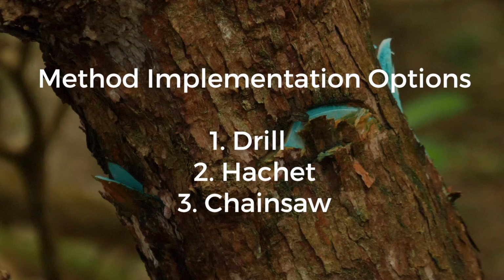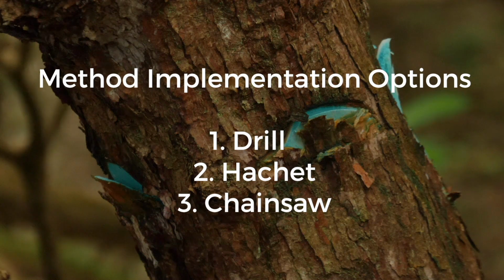As regards applying the method itself, there are 3 ways you can do it. You can use a battery-operated drill by drilling small holes, maybe spaced 4 inches apart around the plant itself, around the base of the plant.